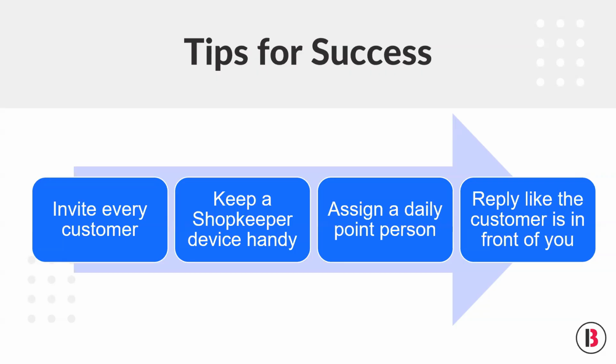Next, one thing that's worked really well for a lot of stores is picking a point person for the day. That way, someone's always keeping an eye on the chats or incoming quotes or even incoming offers from your buyer. Without it, you could potentially fall through the cracks by not answering messages or missing out on those hot leads. So it's a really simple way of staying on top of things without adding a bunch of extra steps for everyone.